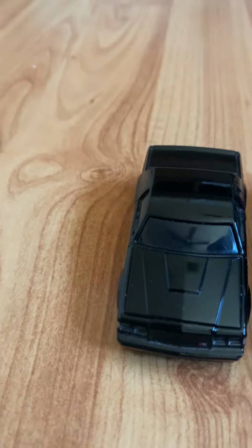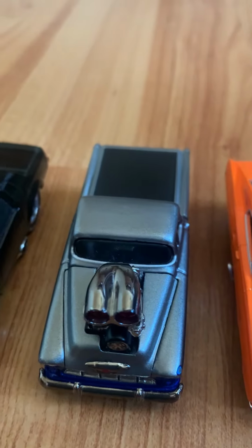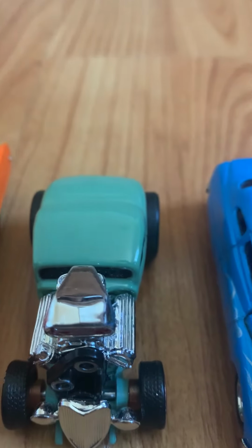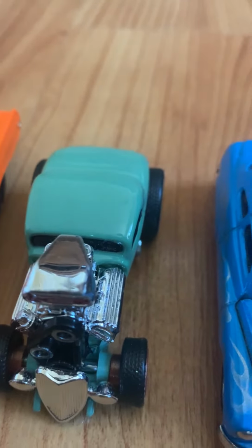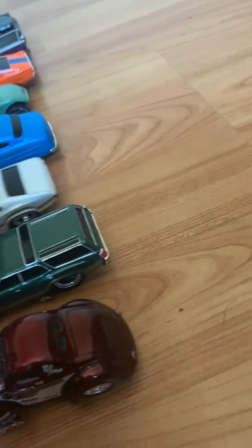My Buick Grand National. This is a Chevy Camaro. Dodge Charger. 1933 Ford. Mercury. Oldsmobile 442 and Vista Cruiser and Willys 1941. So let's go to the names. Let's see.